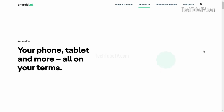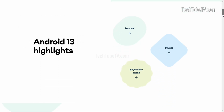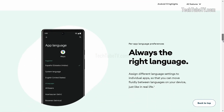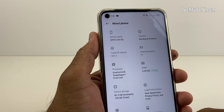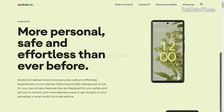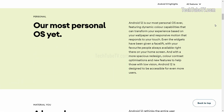At the time of this video, the latest available version of the mobile operating system is Android 13, and it is generally available on newer phones. Android 13 packs a lot of latest features and improvements in terms of usability and security. However, as this Oppo phone came with Android 11, the upgrade option is to the next version, Android 12. Android 12 is highly customizable and is more secure compared to Android 11.